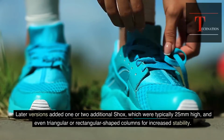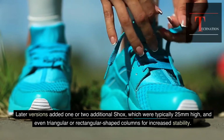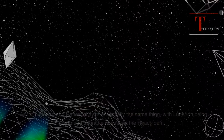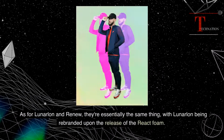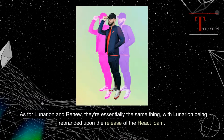Later versions added one or two additional shocks, which were typically 25 mm high, and even triangular or rectangular shaped columns for increased stability. As for Lunarlon and Renew, they're essentially the same thing, with Lunarlon being rebranded upon the release of the React foam.